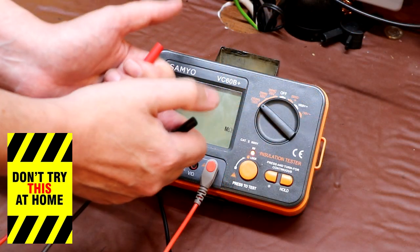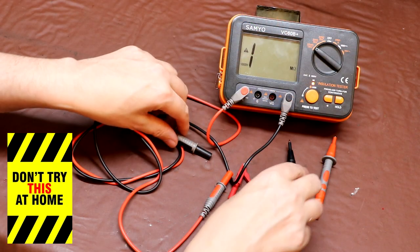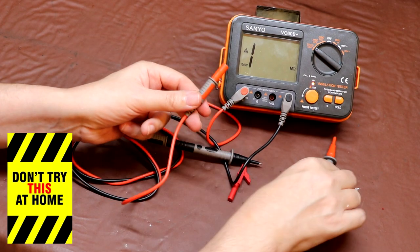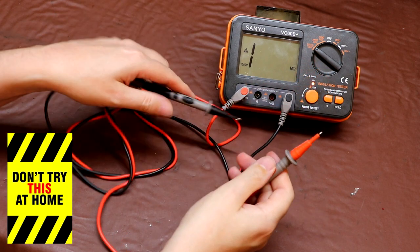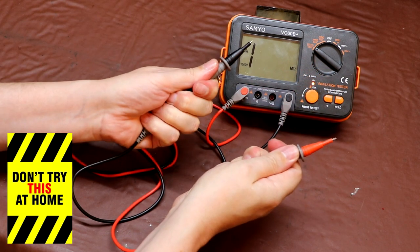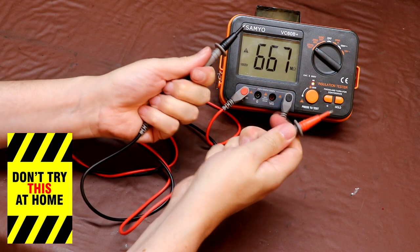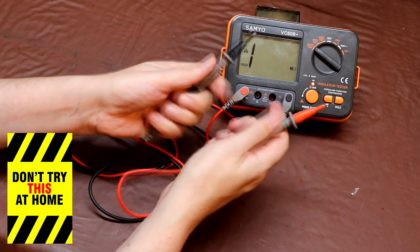And I know you wanted me to do it. And again, got 1000 volts on here. And can't feel anything. So certainly they're insulated to 1000 volts.